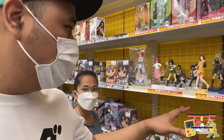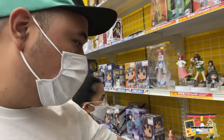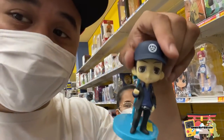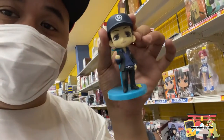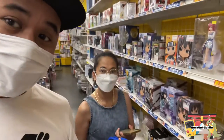This seems to be the special price figures, or rather the ones that are a little bit on the cheap side, like this one. We found a Junpei Iori. I hate this guy in Persona 3, but he looks so damn cute and it would go really well with my Aegis figure.